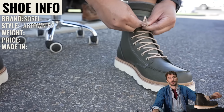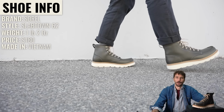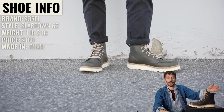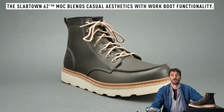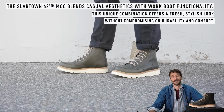So what is this boot? Well, the brand is Sorel. The style is the Slabtown 62 men's waterproof Moc-toe boot. They weigh 1 pound, 2 ounces, like I mentioned, pretty light. They retail for a very boot-priced $180. They're made in Vietnam, and the way they position this product is: the Slabtown 62 Moc blends casual aesthetic with work boot functionality. This unique combination offers a fresh, stylish look without compromising on durability and comfort.